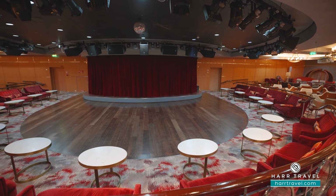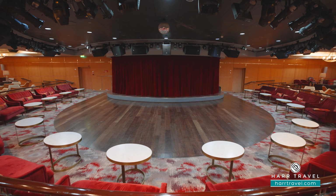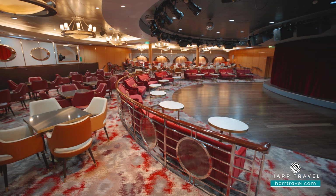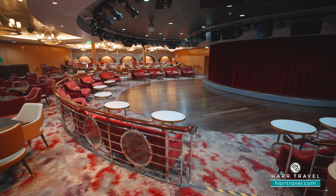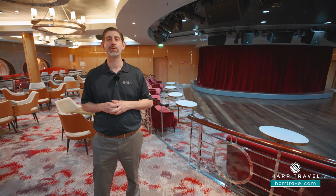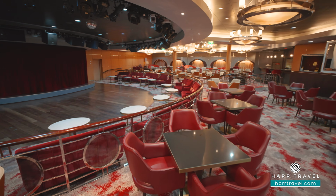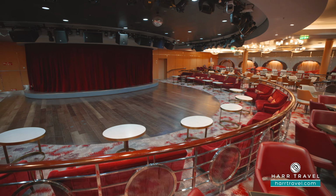The Stardust Club is that classic cruise ship lounge experience. You're gonna see you've got the stage behind me. They'll put on some wonderful different styles of entertainment. You've got the full dance floor. It's a great place to come to do a little bit of dancing with your friends. They also use it for different kind of activities and enrichment. Now there's a full bar tucked over in the corner. You're gonna have a lot of space in here to spread out and really enjoy.